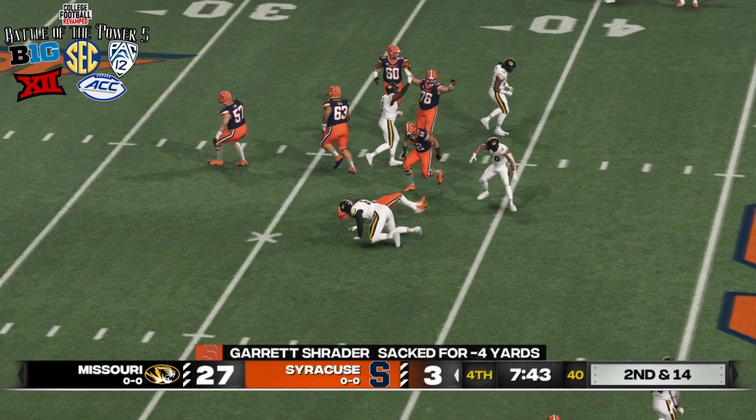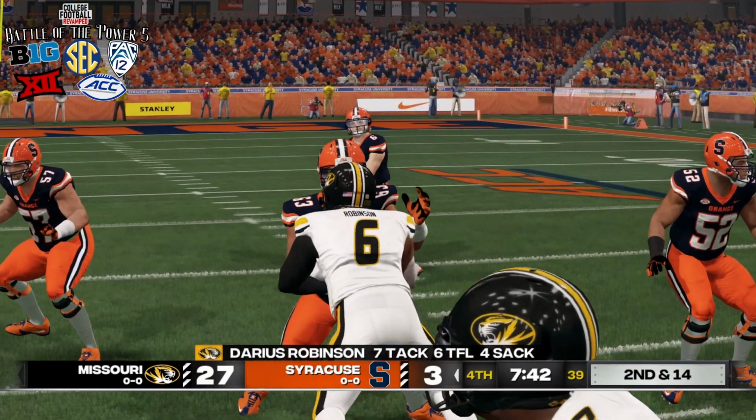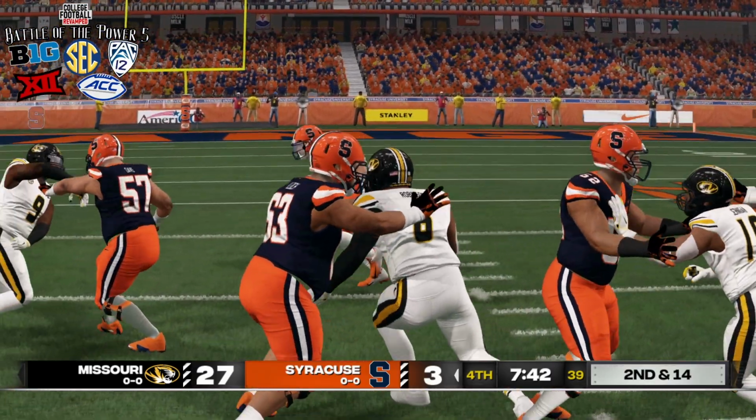He's going to try and scramble. He's wrapped up for the sack. They need to run some screens and some quick slants to try to take advantage of this pursuit because this defense is coming after him.